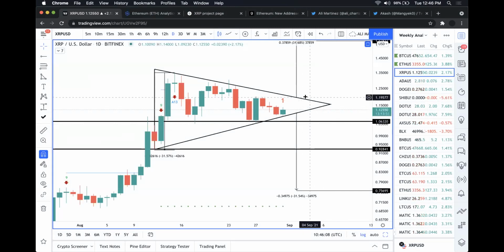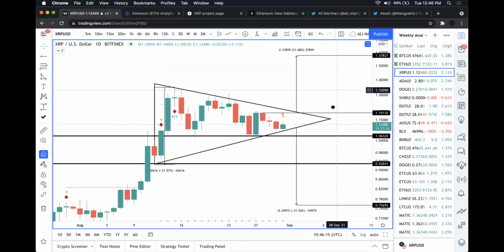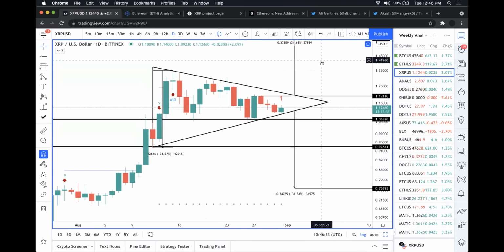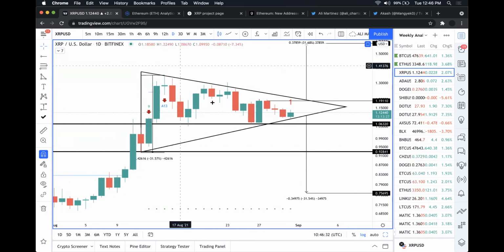On the upside, I will be looking at a daily candlestick close above 1.19, which could potentially lead to a 30% upswing towards $1.58. But any close below 1.06 could potentially throw XRP down towards 75 cents. As XRP edges closer to the apex of this symmetrical triangle, it is telling you that volatility is about to strike back.